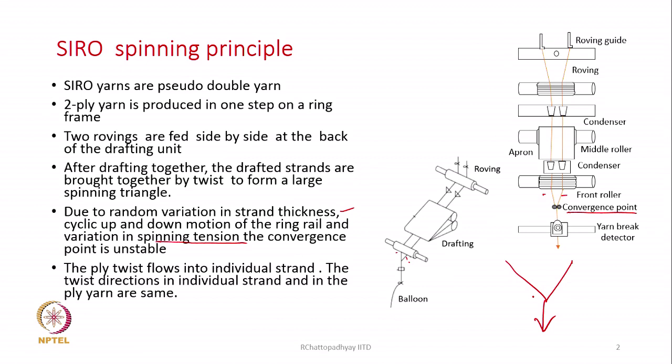And therefore, the convergence point, this point, is not really a fixed point, it will keep on moving up and down because of the variation in tension and variation in the mass per unit length of the two strands which are coming together and joining at the convergence point. Now, obviously, this point will keep on moving up and down because of this natural variation in tension and mass per unit length of the two drafted strands.